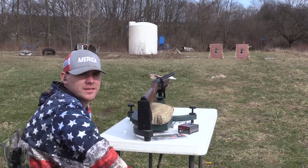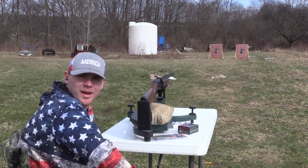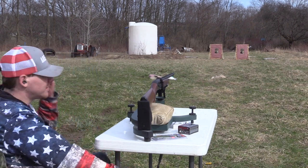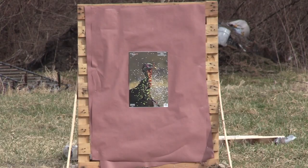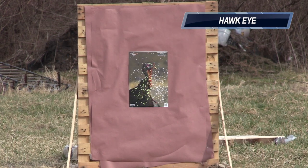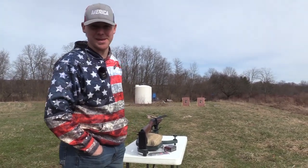All right, we got the Carlson turkey choke with the CZ712. Got Wilson's Custom Load number 9s, red target, 40 yards. All right, let's go see what those patterns did.